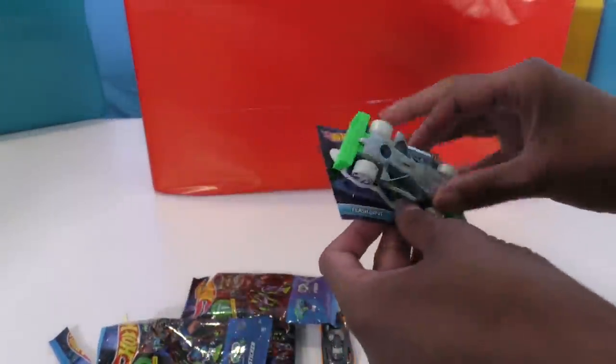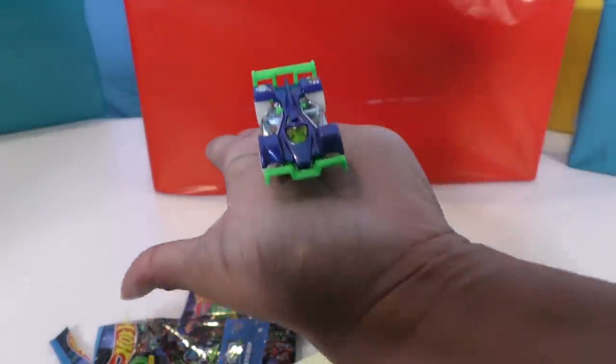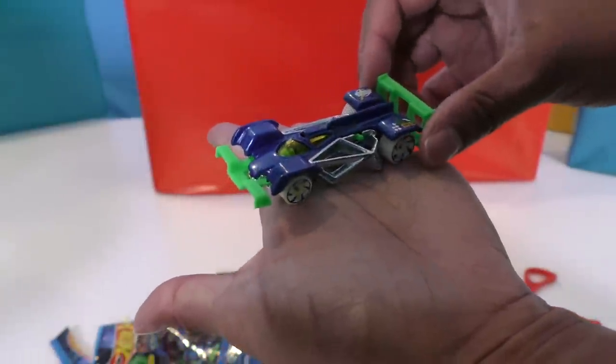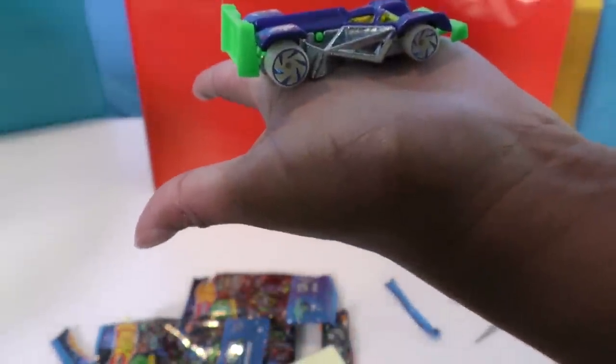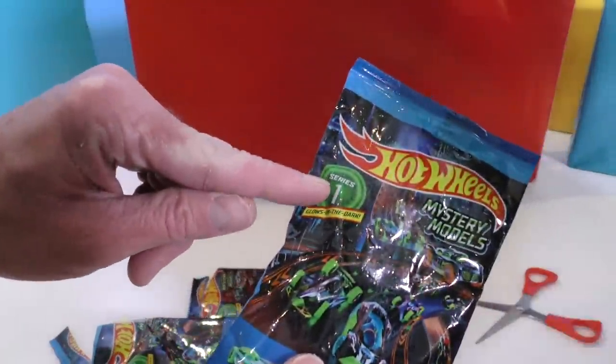Whoa, this is Flash Drive. Ooh, whoa, look at that. I bet you this car is so fast. Blue. This is why it's called Flash Drive. Whoa, look at that neon green. I think it glows in the dark, too. Oh, yeah, it probably does. Me, too. They glow in the dark. See, I'm going to do mine. See, glows in the dark.